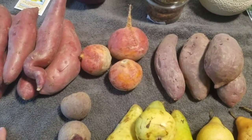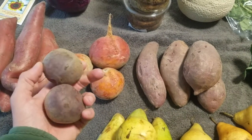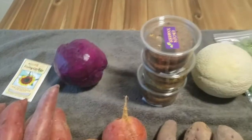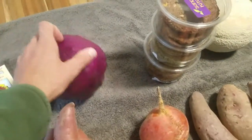I've got some purple ones. Got some regular yellow ones. Got 2 different kinds of beets. These are golden beets. These are traditional beets. I've got some sunflower seeds. I got a purple cabbage.